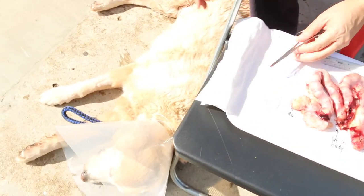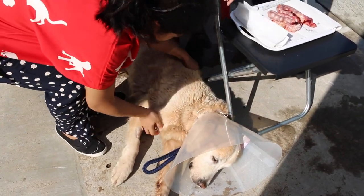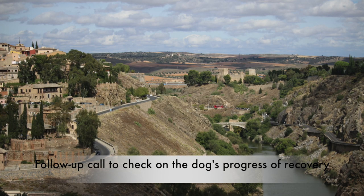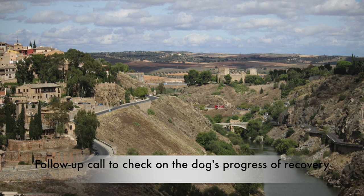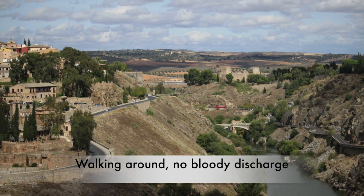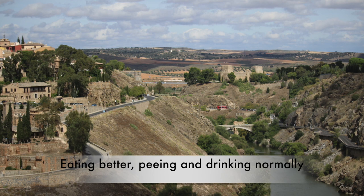So this explains why the dog had become so drained of energy. As it was too difficult for her to stand up, she had to be carried back into the clinic to be treated with more IV drips and to recuperate. A follow-up call to check on the dog's condition showed positive signs of recovery. Although she had difficulty getting up a few days after surgery, she could finally walk on the day of the call. There was no longer any bleeding from her vagina. She was regaining her appetite, although slowly. She was drinking and peeing normally and was overall more active.